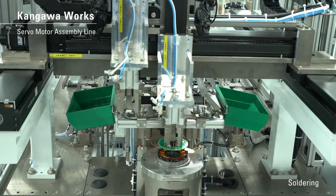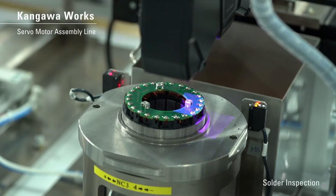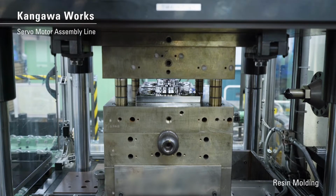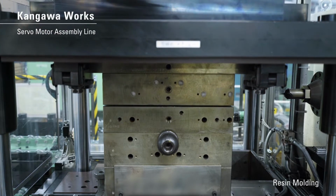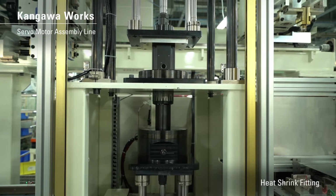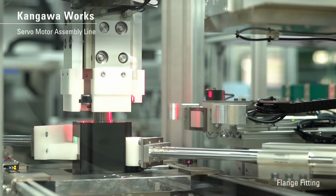The ends of the assembled coils are fitted and soldered to a printed wiring board. Then optical inspection is performed to ensure quality. Then, the assembled stator is encased with resin. Next, the frame is heated to expand the diameter, allowing the stator to be inserted. Here, the flange is also fitted.